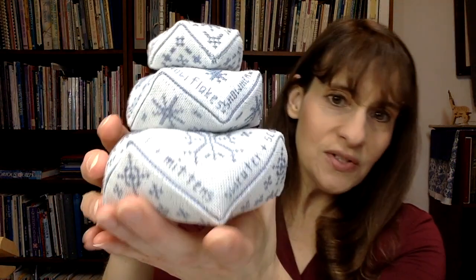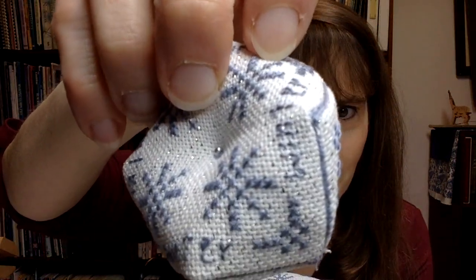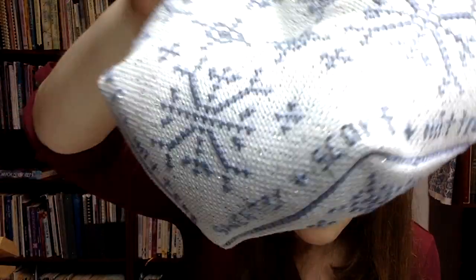So what you see are three Biscornus. The top one, the small one, says winter. The middle one says snowflakes and snowmen. And then the large one is sweater and scarf and mittens.